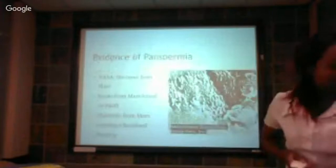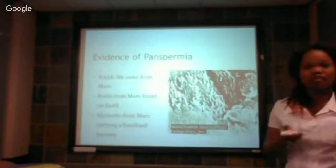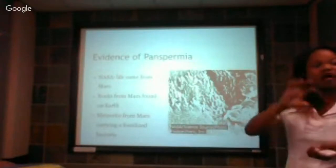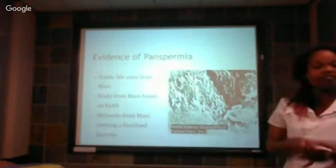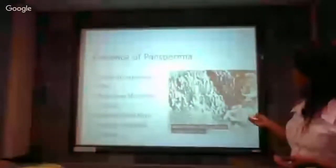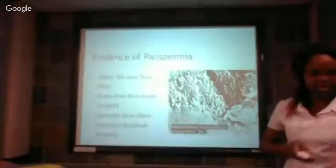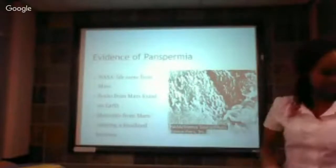Evidence was also received from NASA. NASA also supports the theory. They said that some rocks found on the Earth actually belong to Mars, so those rocks might have carried life. If you look at this picture here, there's a flat rock with something special on it. They say it is a fossil of a bacteria that they believe came from Mars, and when it came to the Earth, it started the whole process.